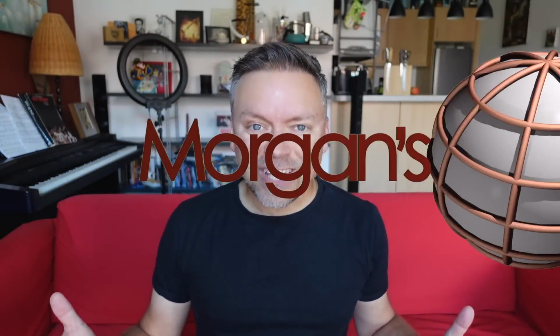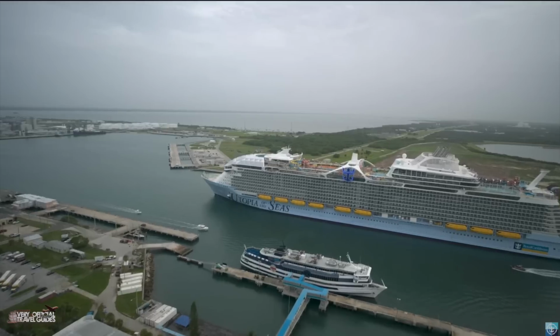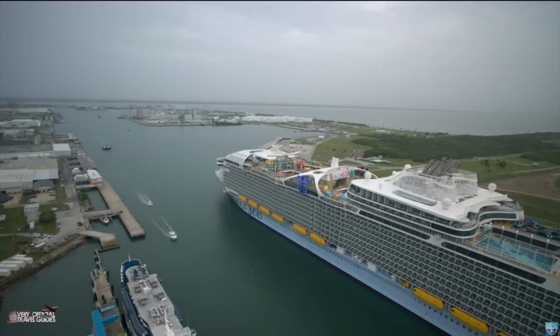It is Sunday, July 14th, 2024, and like I said, today on this week's edition of Sunday Sofa Time, we're going to be talking about this fantastic new ship. We're going to be talking about how much it costs to cruise with it, some of the very high prices for the activities on board, and how I managed to book a cruise on it for basically free.